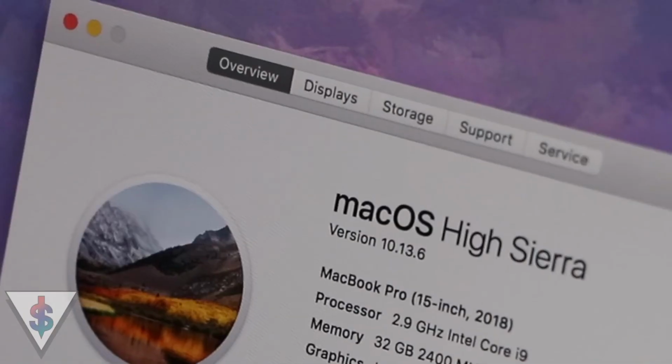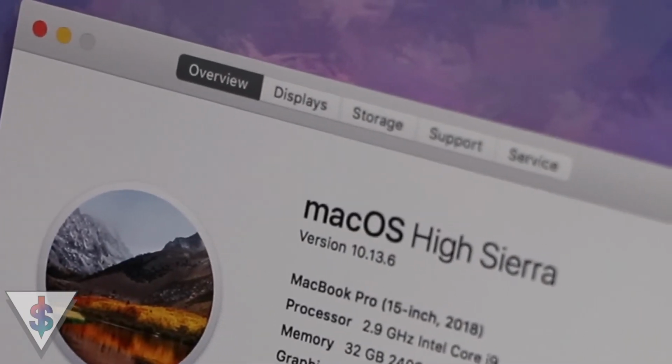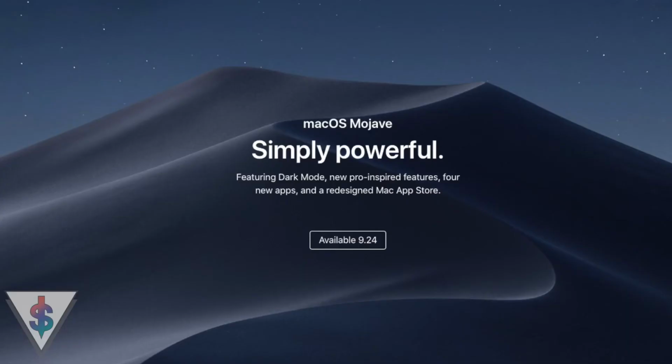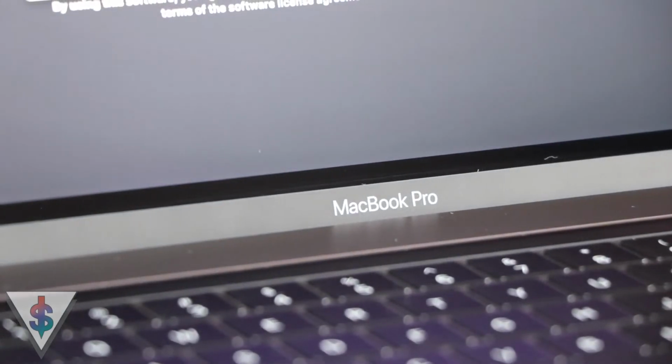This MacBook Pro is currently running macOS High Sierra, but the final update to macOS Mojave is dropping on September 24th, and I'm going to be updating to it very soon. I have been a beta tester for macOS Mojave since launch, so it's going to be pretty awesome.